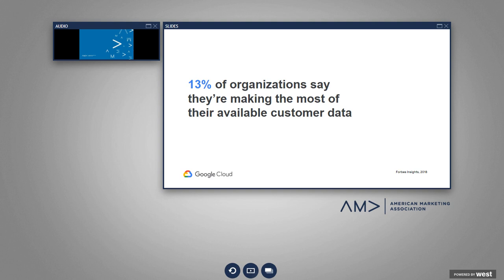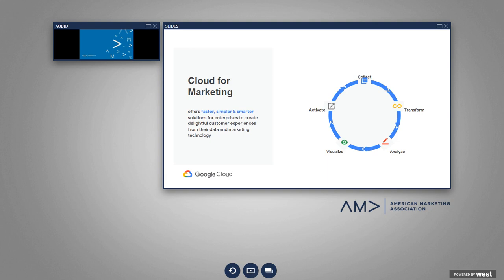And we know that most companies struggle with this problem. In fact, only 13% of organizations say they're making the most of their available customer data. We're here to help. Google Cloud supports your business across the full data journey, providing the tools you need to make the most of your marketing data.